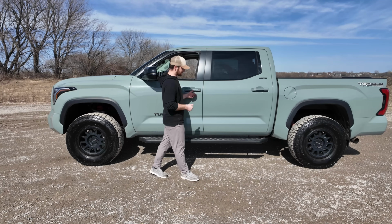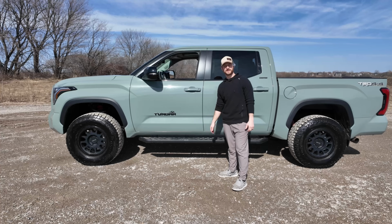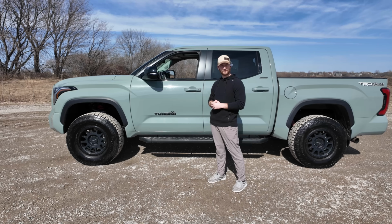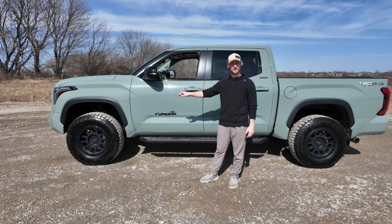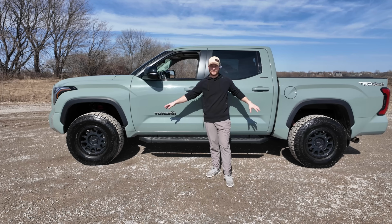To level set on the exact Toyota Tundra I have here, this is a 2024 Toyota Tundra Limited, fully loaded with the top limited features and trim options you can get. It also has the TRD off-road package in this lunar rock color, and it also has the 3-inch TRD Lift Kit, which I do have a designated video on the channel talking about if you're curious as to more details on what that entails.